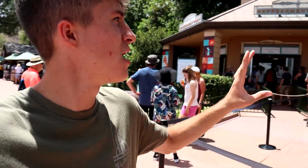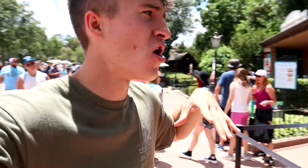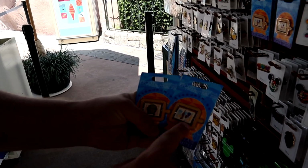Just as a little thing, as you're walking around World Showcase and even in some parts of Epcot, they'll have different art for Food and Wine, so it looks different. It's almost like it's decorated for Food and Wine. So right here we have some of the limited edition pins. This one is one of them from the event. This one's double-sided, so if you take the backing off, it'll flip to this side.